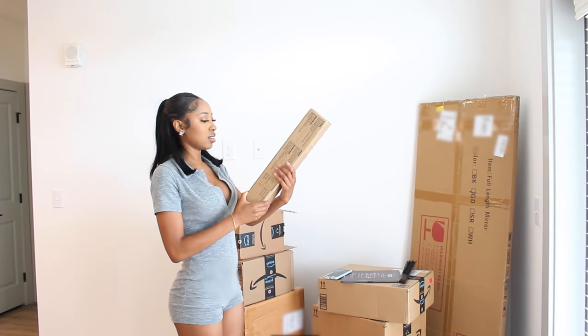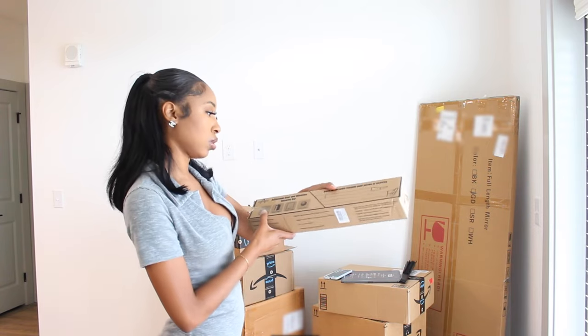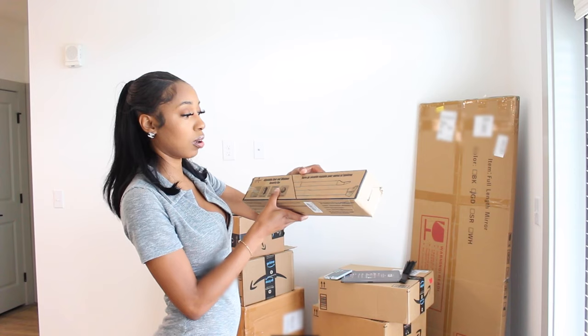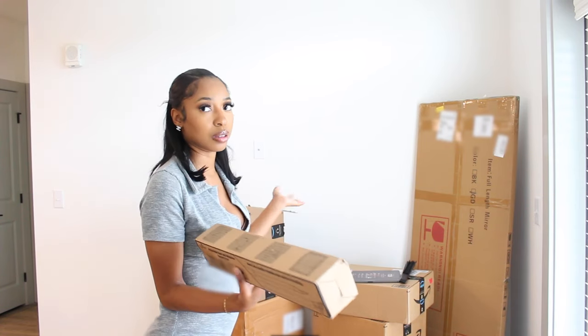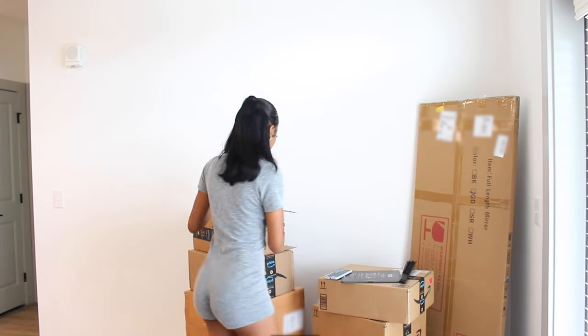So, yes, this is the door stopper thing. Boom. It's called a security bar, is what it's called. I gotta put that together. But we have to keep moving because there's a lot of stuff that we have to get to.